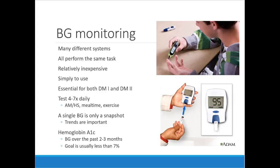Testing is usually 4 to 7 times daily. People usually think of testing with every meal and at bedtime at the minimum. And then if patients are exercising or doing something else, maybe they eat a lot of snacks or, who knows, you could use your imagination to figure out a lot of scenarios. Exercise is probably particularly important for type 1 diabetics to make sure they aren't on the hypoglycemic side before they go into an exercise regimen or they go running or something.